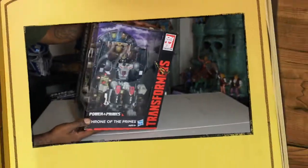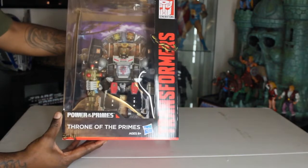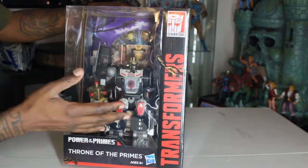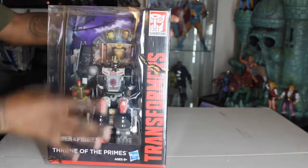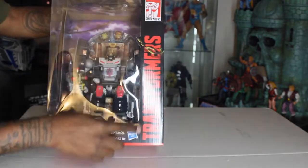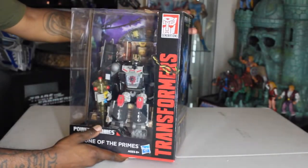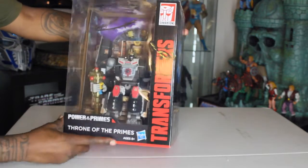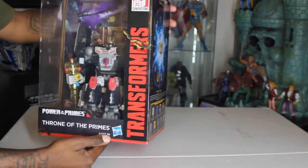Right, so here you have the box art, the packaging for the Optimal Optimus, Throne of the Primes, Power of the Primes figure. It's a nice window box, so you can see plenty of the diorama that's here. They did a really good job displaying it inside the box like this, so it deserves a big window box. It continues all the way to the top and circles around to the right side. You've got the Transformers branding that you've seen in the previous two lines, Combiner Wars and the other one, and Transformers right there. Your title. Hasbro, ages 8 and up. Or as we like to say, adults.